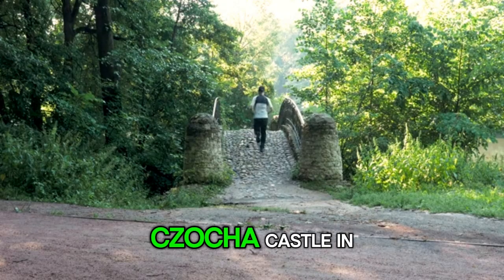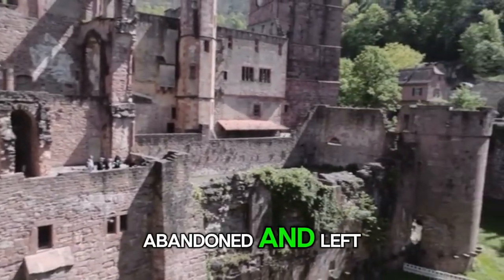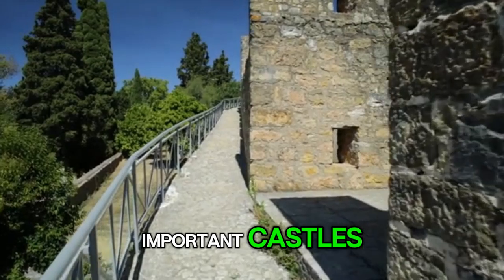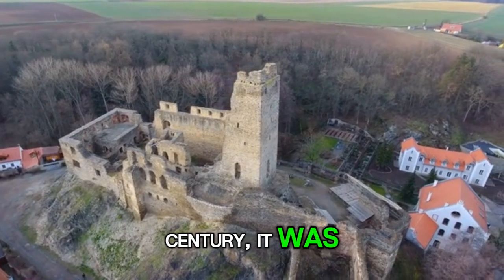Next up, we have Czocha Castle in Poland. This castle was once a royal residence, but after World War II it was abandoned and left to decay. The castle was built in the 13th century and was one of the most important castles in Poland. But in the 17th century, it was badly damaged by a fire.